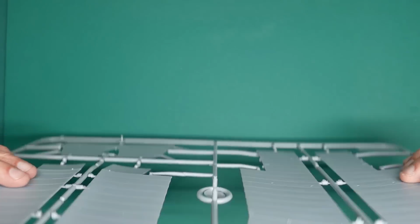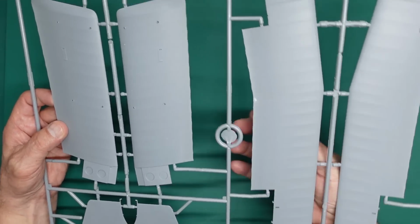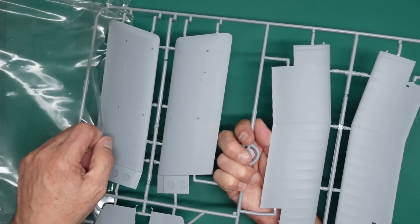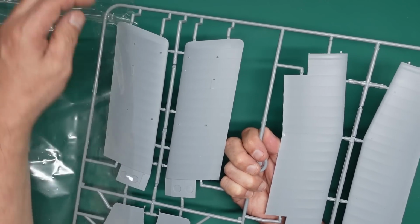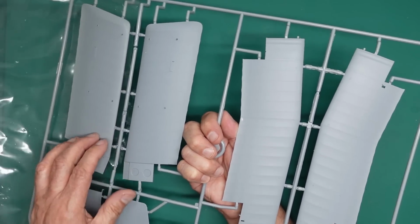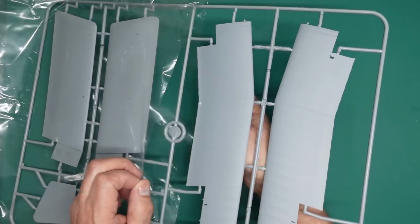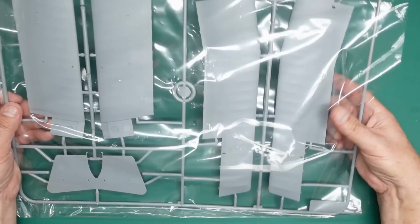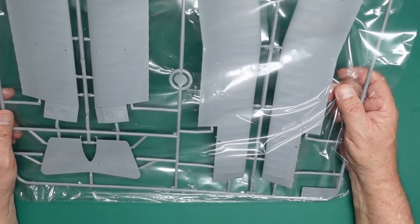It's gorgeous. It also looks like quite a simple kit. There's not a lot to it, is there? I mean, it's got, what was that, 4 or 6 sprues? And I don't think it would be a majorly long, troublesome build.